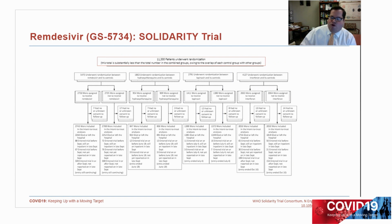Now, a lot of these findings were kind of thrown into question with the Solidarity trial. It's important to recognize this trial had differences in the way that it was designed, and really its primary endpoint was to look at mortality. They were able to look at things like time to discharge, but given that this was a global study, there's a lot of variability that goes into it.